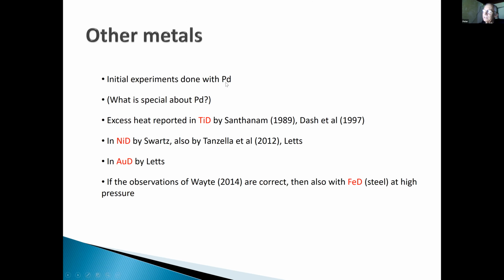Excess heat was seen in palladium initially with Fleischmann and Pons, but later on in titanium, nickel, gold, and if we believe the observations of weight, even steel. So I think what's special about palladium is its ability to have dideuterium or dihydrogen form next to it, which is shared by nickel and, to a lesser degree, by gold. With respect to titanium and iron, the situation's not clear at this point.